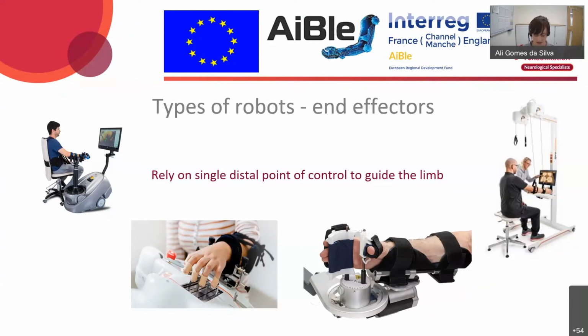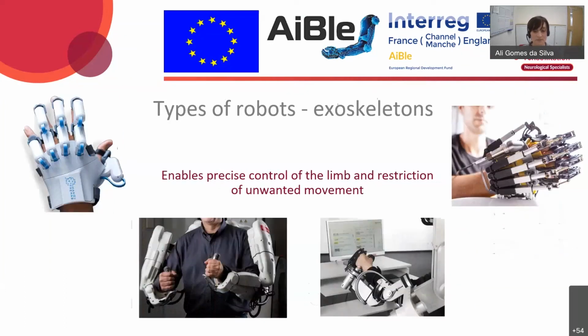The ones that are shown here from left to right: I think that's an InMotion machine at the end. The second one with the fingers and the plasters there is an Amadeo. And then we've got a Rayo, and at the end with the string, the overhead gantry, is a Diego by Tyromotion. The next slide, please, Sandra.